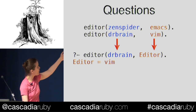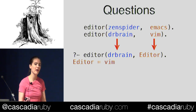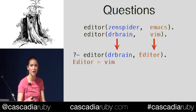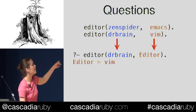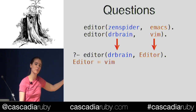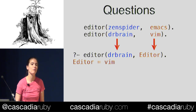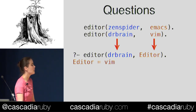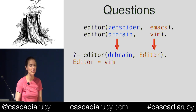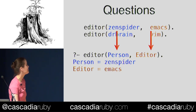So now it sees that Dr. Brain matches Dr. Brain. It's like, okay, well, what can I put into that editor variable to make the rest of this fact match? If I put Vim into that editor variable, it'll all match. So then it tells me the substitution it had to make to make my question true. So the output is editor equals Vim because it's trying to make the question I asked true. So it just told me that Dr. Brain uses Vim. Okay, not actually all that exciting. I could have gone and asked him in the time it took me to explain this. So let's go on to the next one.